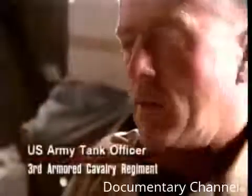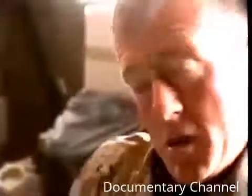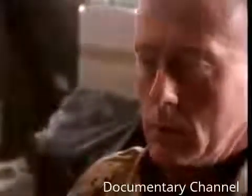There is no tank on the battlefield anywhere in the world, certainly not on this battlefield, that even comes close to matching the M1A1 heavy armor. I mean, and that's not a hope, that's just an analysis of capabilities of equipment.